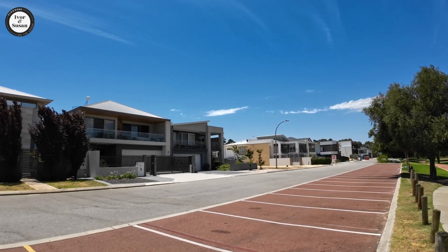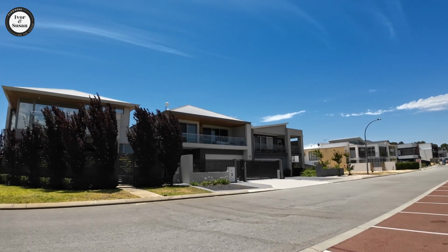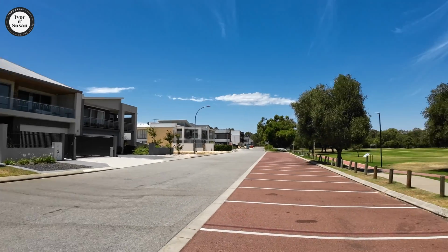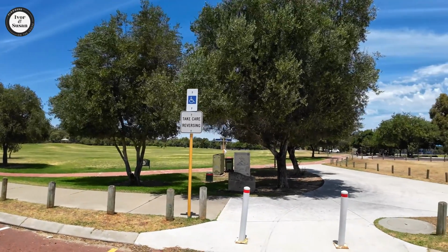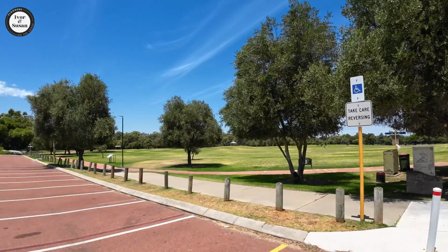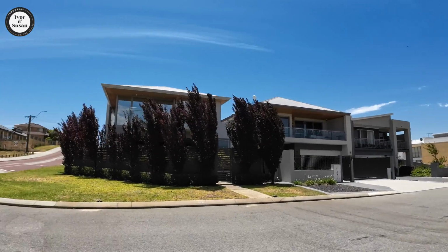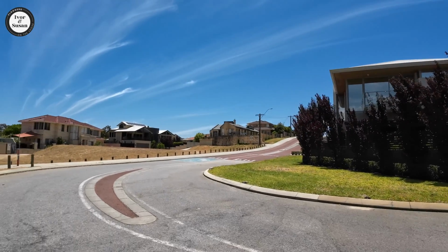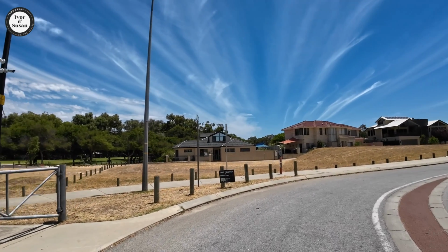So guys, this here is the more opulent part of Bayswater. If you spin the camera right around, you can see glimpses of the Swan River over there, but it's a huge park between these houses and the Swan River. So they're not going to get much of a view of the river. But these houses here are quite big.